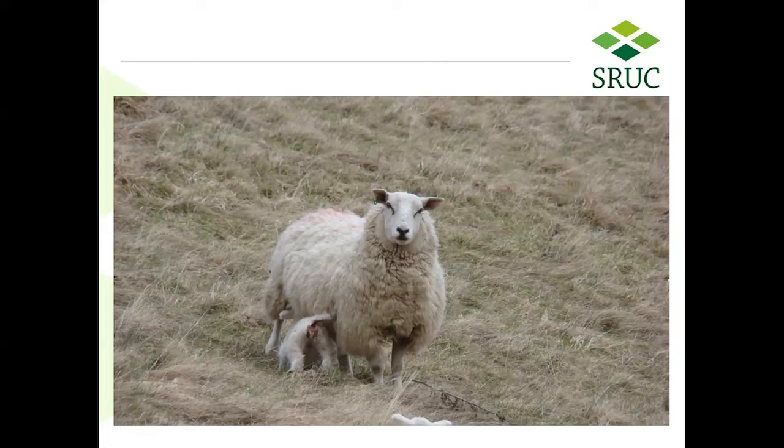Yeah, it's a really interesting question. I think so. The bond that the ewe forms is quite quick. So the ewe will form that bond often within half an hour of giving birth, or maybe an hour. So it's based on her ability to lick the lamb straight away. And then, you'll see this all the time, when the lamb goes in to suck, she'll just sniff its bottom. So that can just be enough. So the ewe will recognize initially by smell, but after that she'll use a few other cues as well.